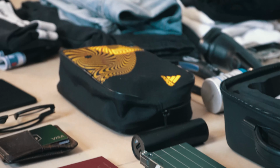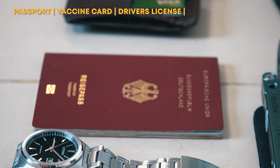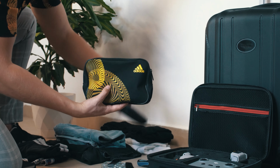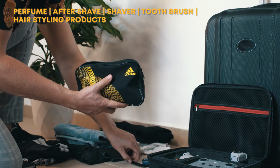Without my MacBook and without my phone, we don't even need to talk about that. And everything else really is important. Also, important documents, I always take with me my passport, vaccine card, my driver's license, and even my birth certificate. You never know. And then the last things I take with me are the hygiene essentials, and here I have my perfume, aftershave, shaver, toothbrush and my hairstyling products.